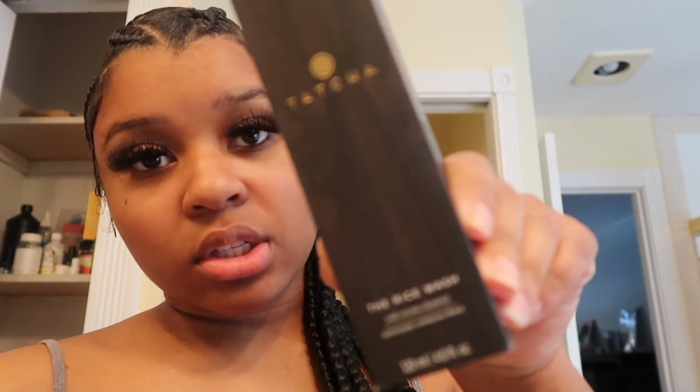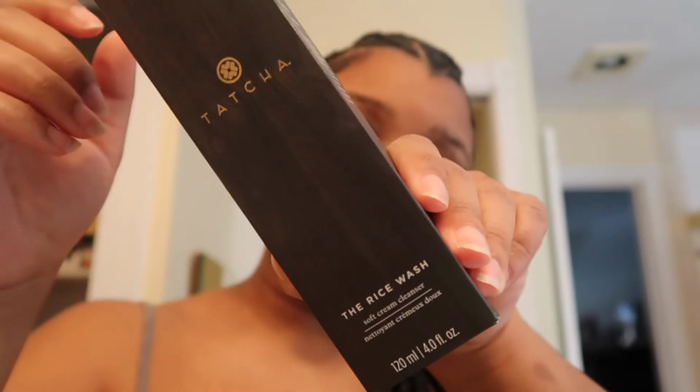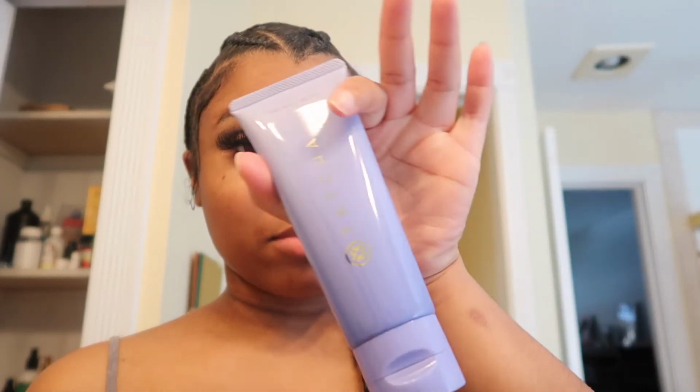First thing I got was the Tatcha Rice Wash. This is how that looked. Called the Tatcha Rice Wash. It's a soft cream cleanser. So I'm gonna be trying it, and I love the purple bottle. I love me some purples.